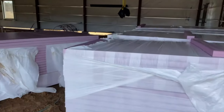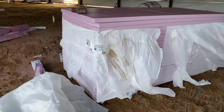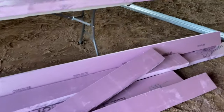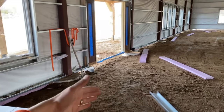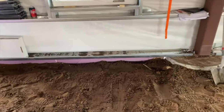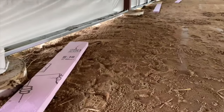We have most of the foam. It's 125 sheets here, and I need 10 more. Cutting down some of them because on the walls I want foam, then you want to have foam coming up as well. This one was a real pain.